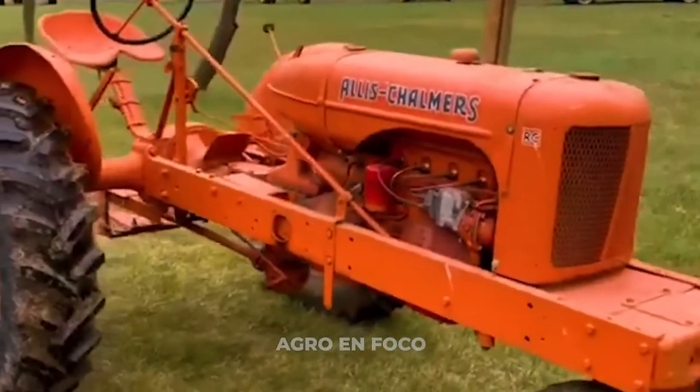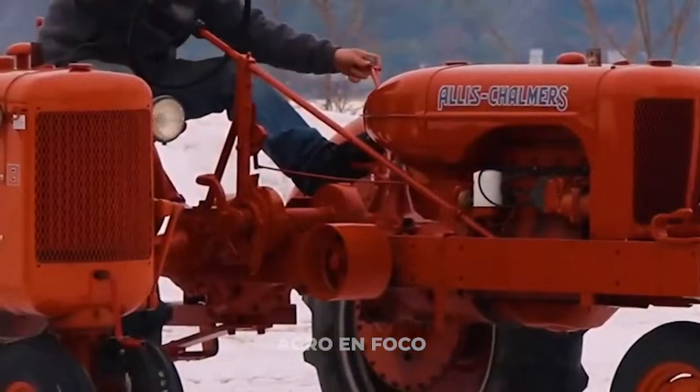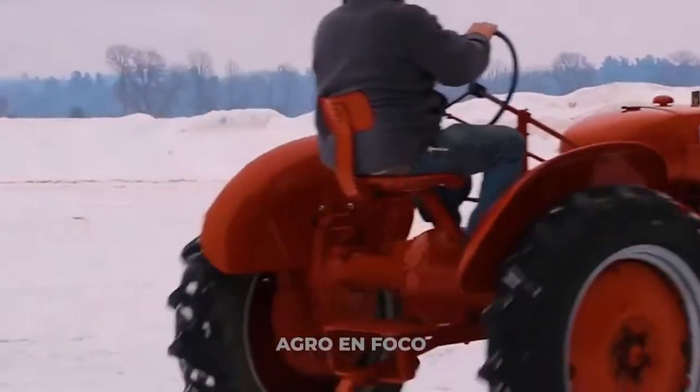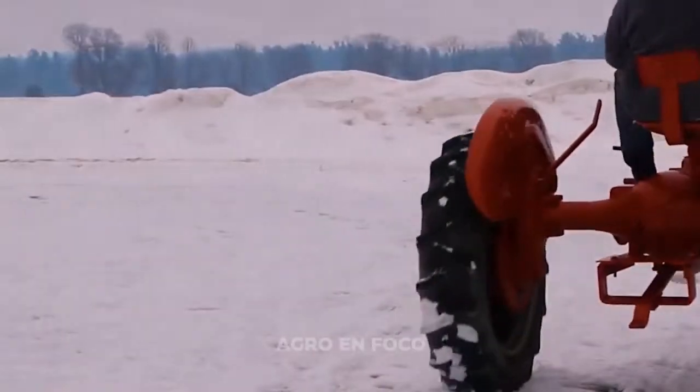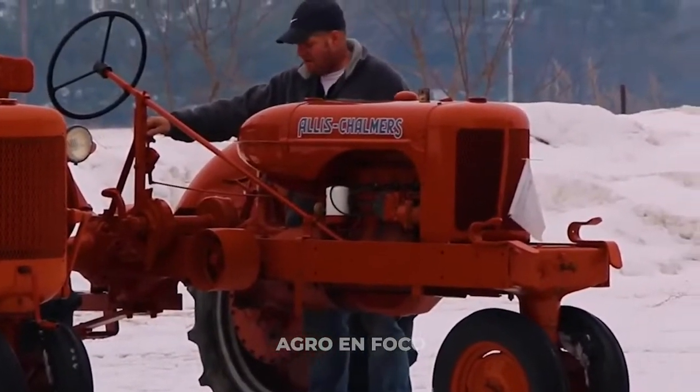This new tractor featured several improvements. It retained the RC's engine but introduced significant adaptations. The Model C offered wider wheel spacing options, a more robust engine, and even alternative fuel options, crucial for flexibility on the farm.